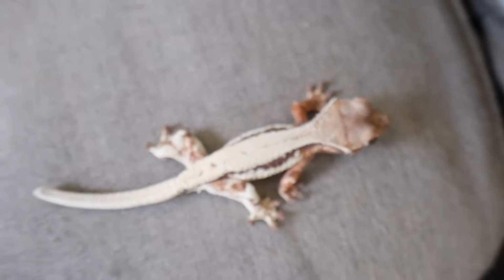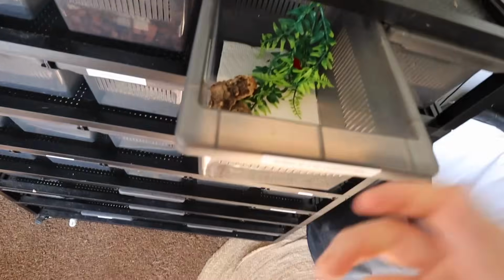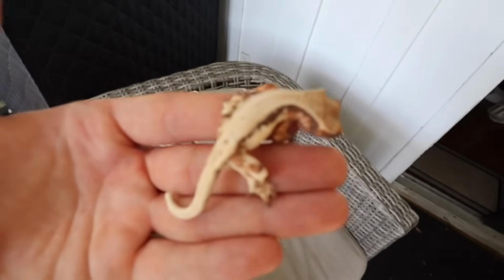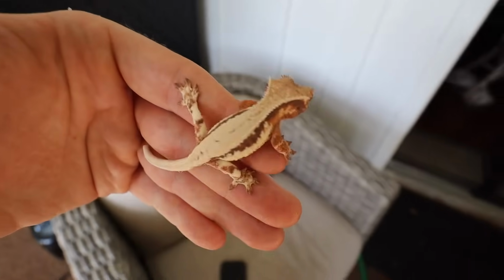And that is gecko number 4, everybody. We've got not too many to go. Not every single one of these is filled up. Of course, we're gonna show you guys everything. So that is our Sable Lily White, one of my favorite geckos that I own. I mean, you're gonna hear me say that a lot in this video. Everyone is my favorite. I don't think I could pick a favorite.